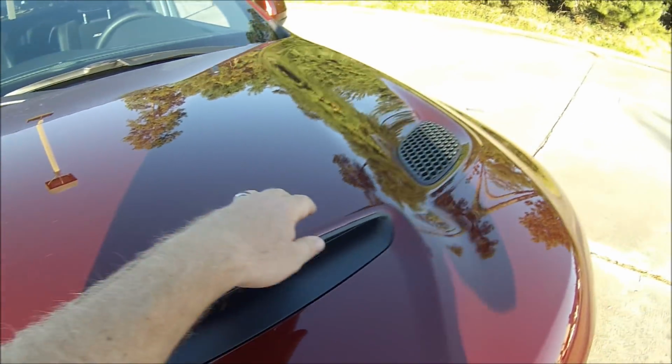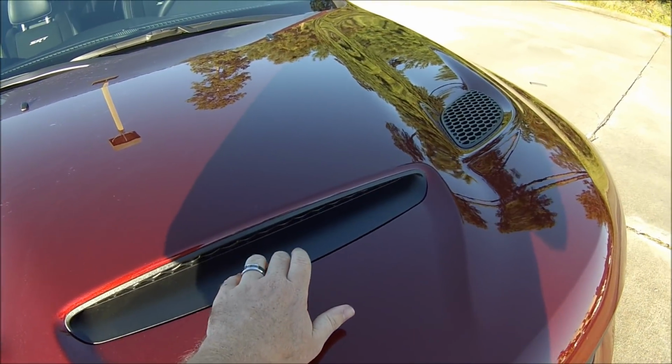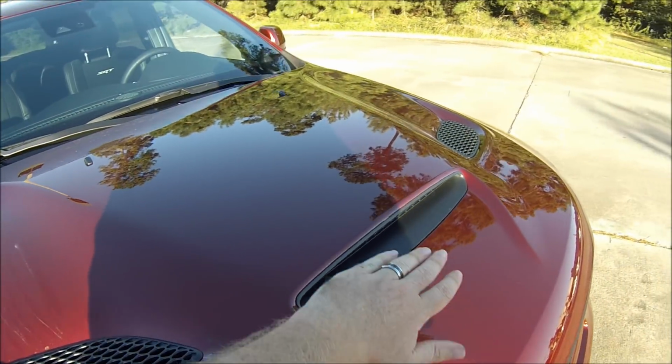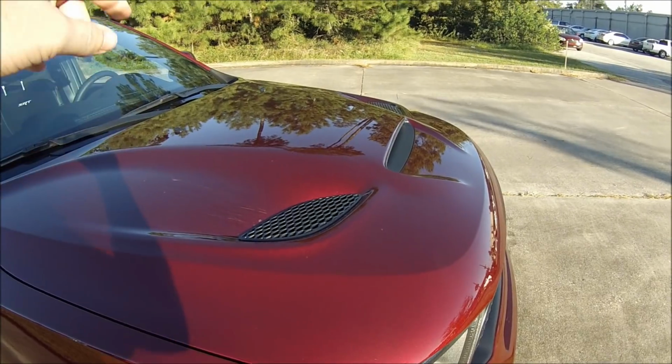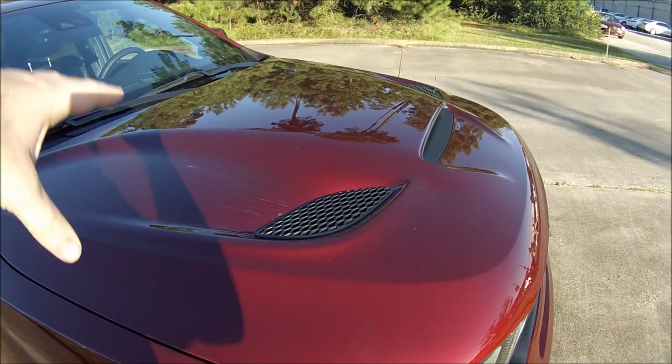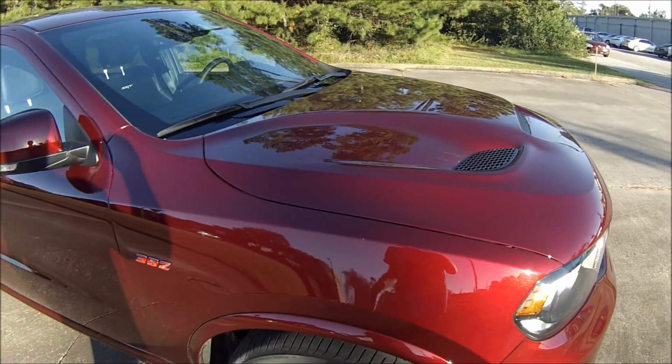You do have functional heat extractors up here on each side, plus a small little air intake/heat extractor here in the middle, all forming this huge power bulge in the middle. And the hood actually is reminiscent of that found on the Hellcats and the Dodge Demon. Again, if you're going to have a big engine under there, you need to let it breathe properly.